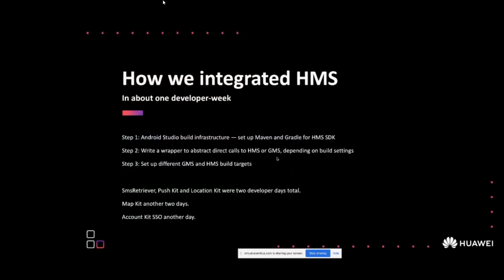So when we got started with Huawei Mobile Services towards the end of last year, it took us about one developer week to take our Android code base and replace references to Google Mobile Services with Huawei Mobile Services. So the first step was to set up the Android Studio build infrastructure, specifically Maven and Gradle, to use the HMS SDK. The second step we did was to write a wrapper to abstract in our Java code base any calls that were previously made directly to GMS.